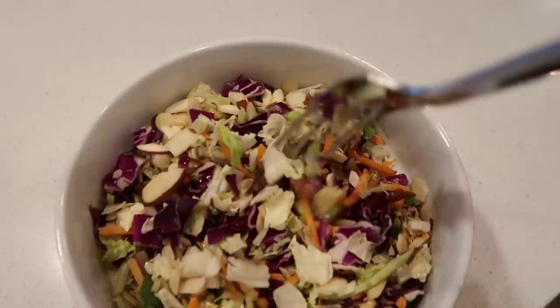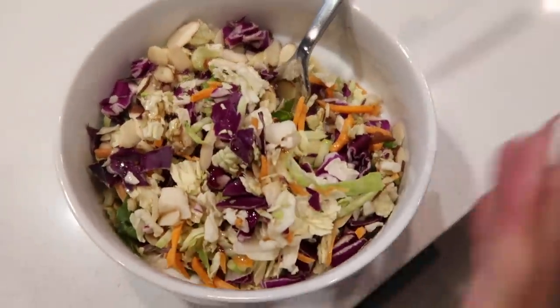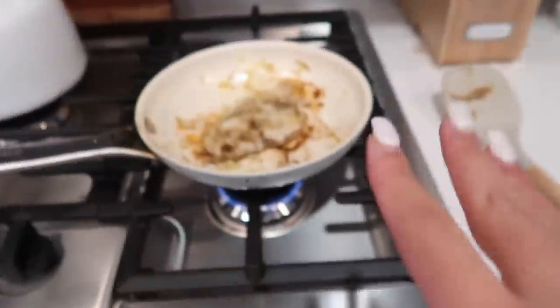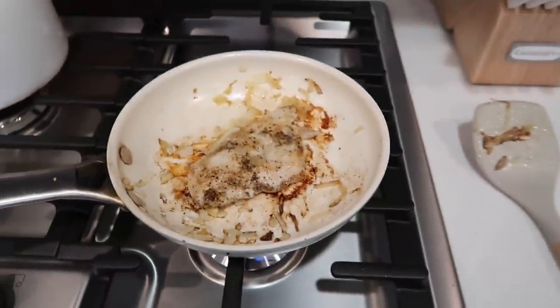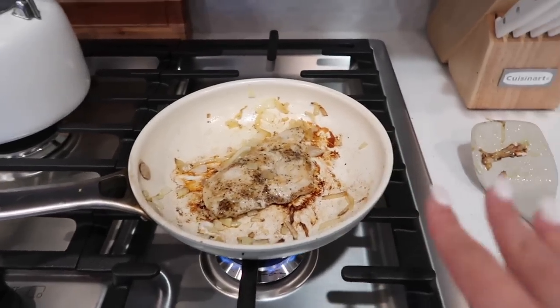I took this out of the freezer. So I made this little mixed salad to start off, and I added some toasted almonds. And then I'm making some chicken with onions. Can you hear the sizzle? It smells amazing, and I just seasoned it with salt and pepper.